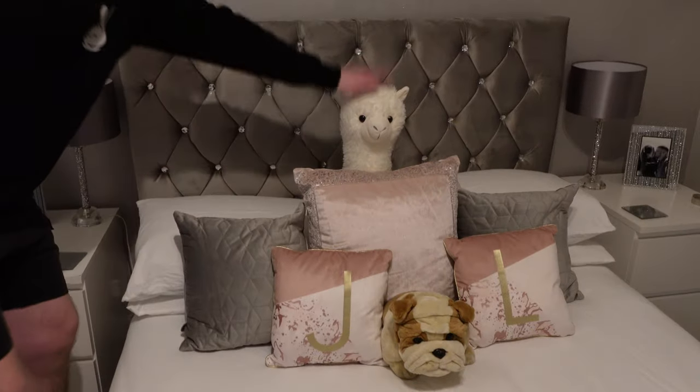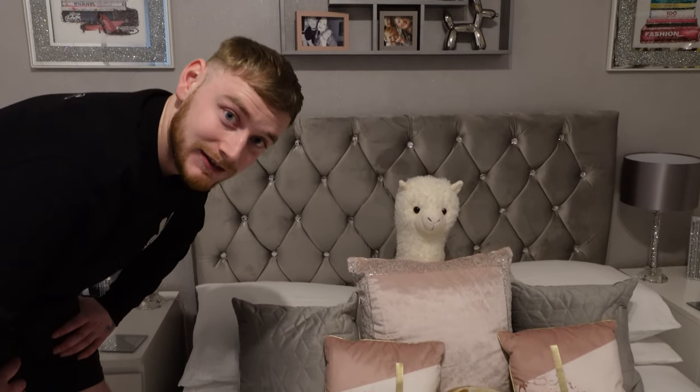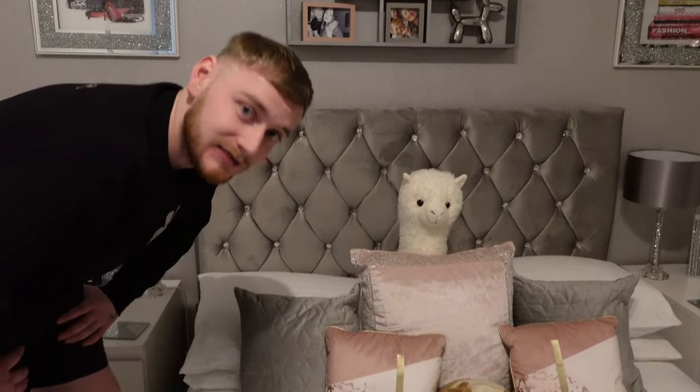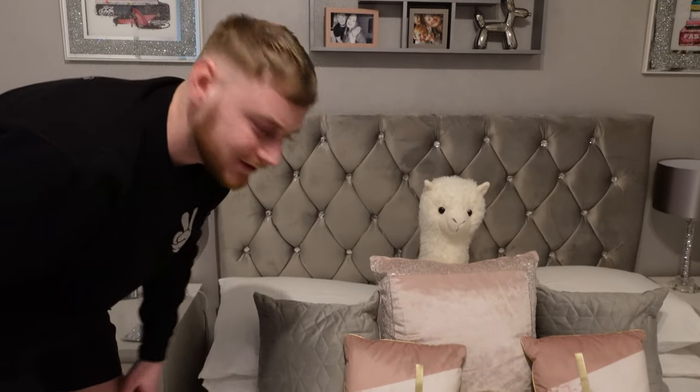I like matchy-matchy. Ralph, we've got Ralph here. If you know these pillows, you know. If you know about the pillows, you know. If not, go and watch the B&M haul and you will find out why I hate these pillows. I absolutely hate them. So why do you actually hate them? Because they're expensive. They're £5 each.